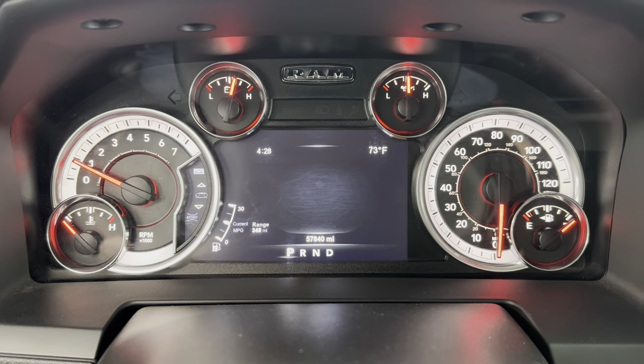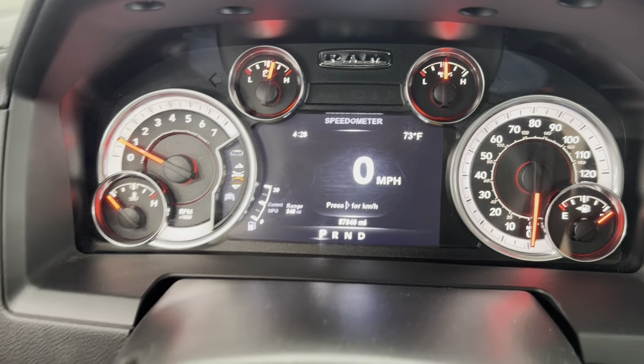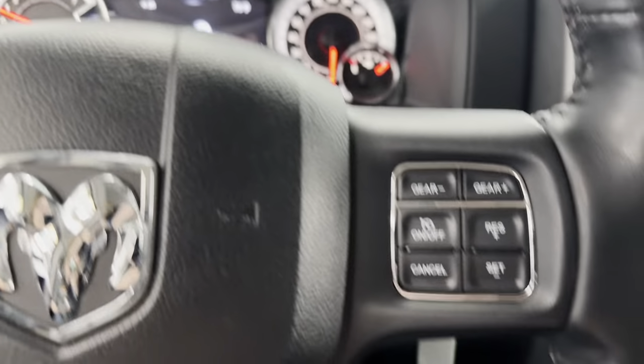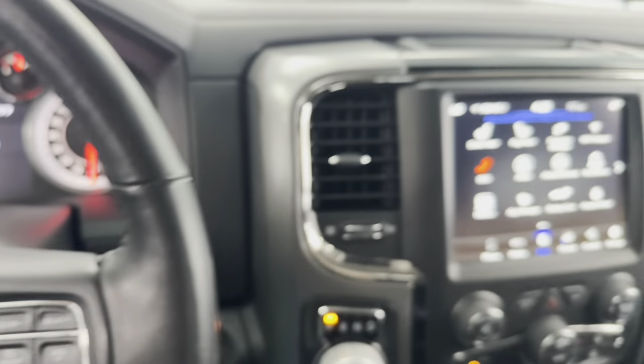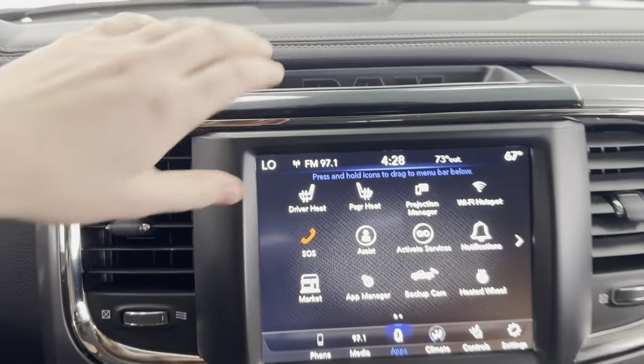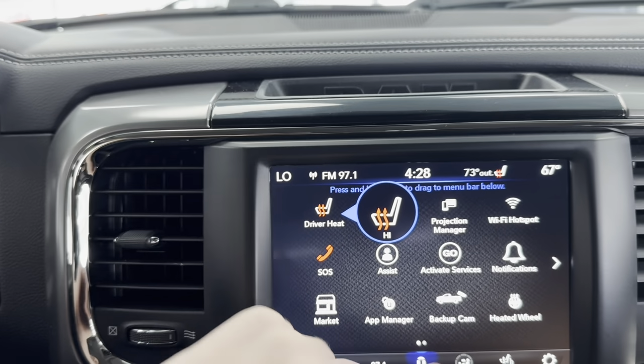And right above those dashboard navigation buttons, you do have your Bluetooth and call controls, as this vehicle does have smartphone integration. And then on the right side of the steering wheel are your cruise controls. We'll now take a look here to the center of this pickup. Here in the center of the vehicle, you do have a lovely touchscreen LCD display.